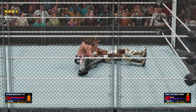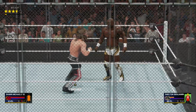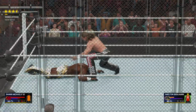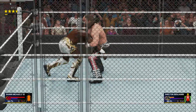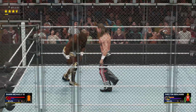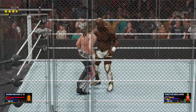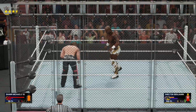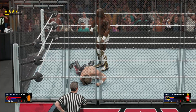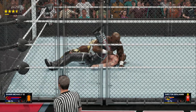Look out! That's a brutal way to have to land on the canvas. And it's Michaels showing some agility. That strike hit the spot. There's no way he could have avoided that blow. Oh boy, he is ruined. Big move, Shelton Benjamin. This might be it. Cover him, cover him. That might have done it, Cole. Shelton Benjamin is rolling now. His shoulders are down.